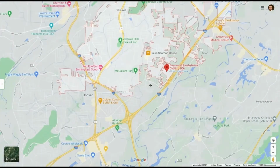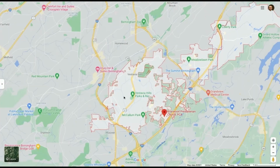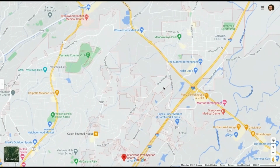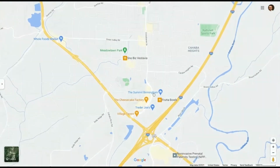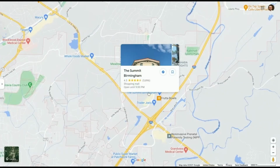And some of the things, because of the way you can see, the lighter shaded area here is Vestavia Hills, but it's really kind of broken up in small pockets. And I really hate that, but that's the way it is up here. And the summit, this is actually not in Vestavia. See how the line is right there? You'll see we're going to talk about Mountain Brook in one of our coming videos, but the summit is one of the, I'm going to show it to you anyway.